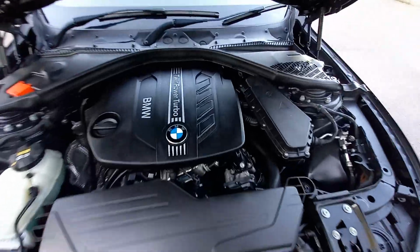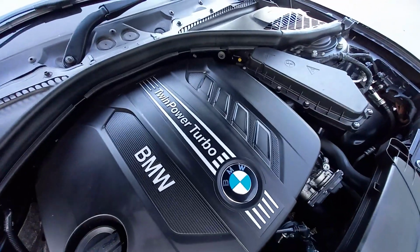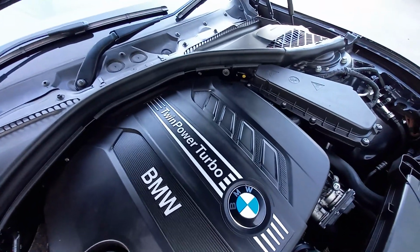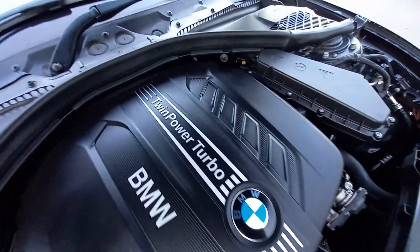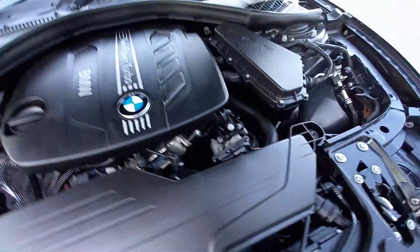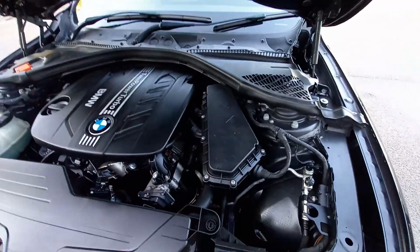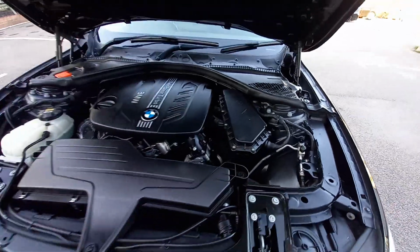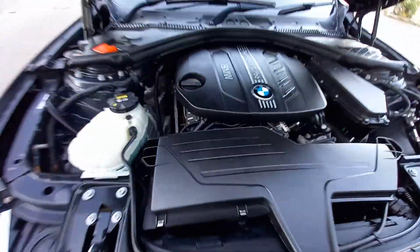Okay, so inside, as you can see, a twin power turbo. It is a single turbocharger diesel engine. Twin power is just the name they call it. Obviously it makes it sound like it's more powerful, which it isn't. It's a single turbo, but it's called twin power turbo. So it's the 2-litre engine. I think this one's 143 or 145 brake horsepower. So it's the lower brake horsepower. It just means it's cheaper insurance.